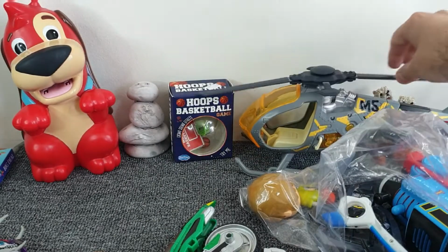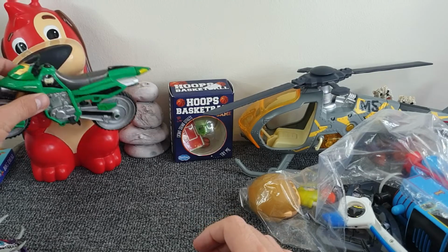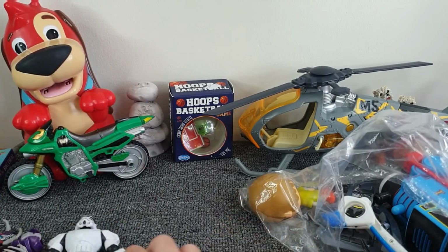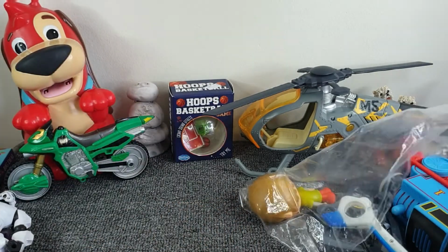So we're going to put the helicopter back over here in front of the naughty dogs. And can the dog hold the bike? No, it's not sticking his hands out enough. We'll pop that there. And we've got a stormtrooper alongside the Transformer that I couldn't work out. What else have we got in here?